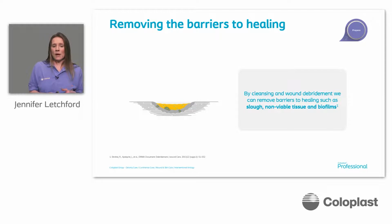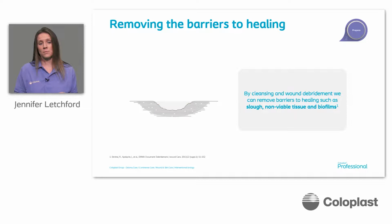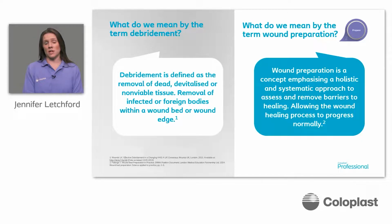So we want to remove the barriers to healing, and we do that through cleansing and debridement, and that can remove those physical barriers such as slough, non-viable tissue and biofilms. So what do we mean by the term debridement? Debridement is defined as the removal of dead and devitalised or non-viable tissue, removal of infected or foreign bodies within a wound bed or edge. When we talk about wound preparation, we're talking about a holistic approach and a systematic approach to removing those barriers to healing.